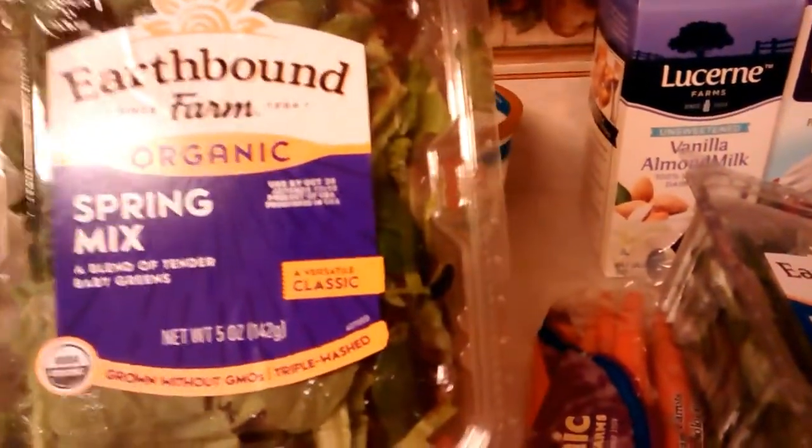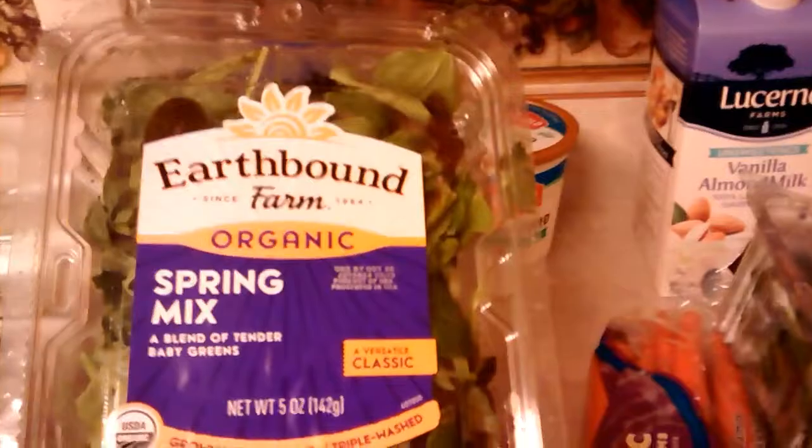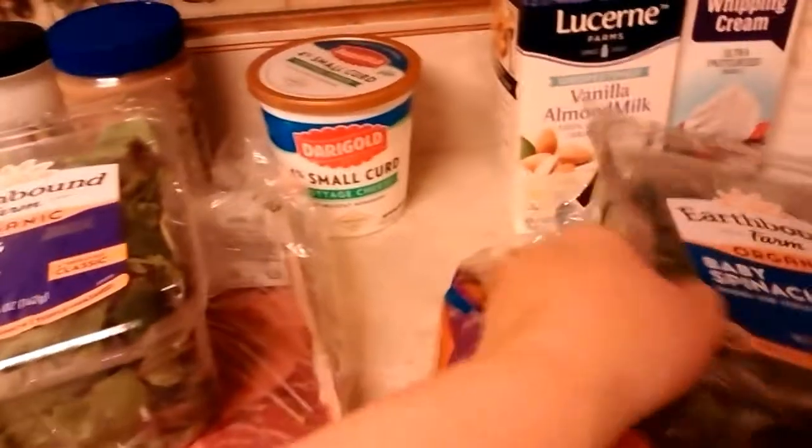And then I was buying the big tubs of the spinach and spring mix, but I decided to try the smaller ones because the big tubs seem to go bad like the first day that I opened them. So I like the spring mix and the spinach.